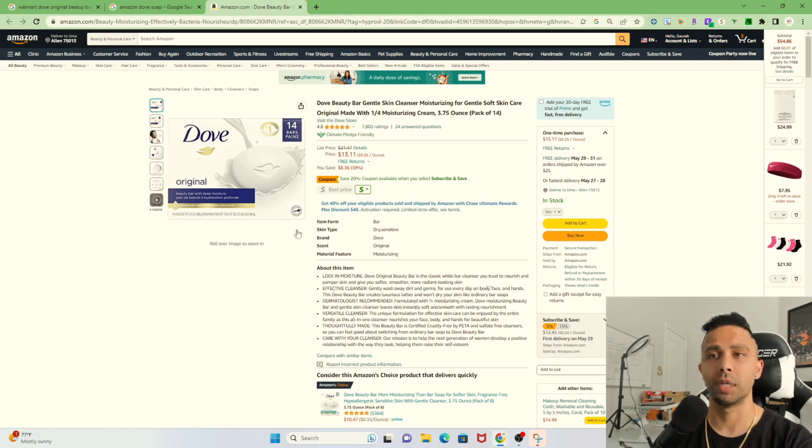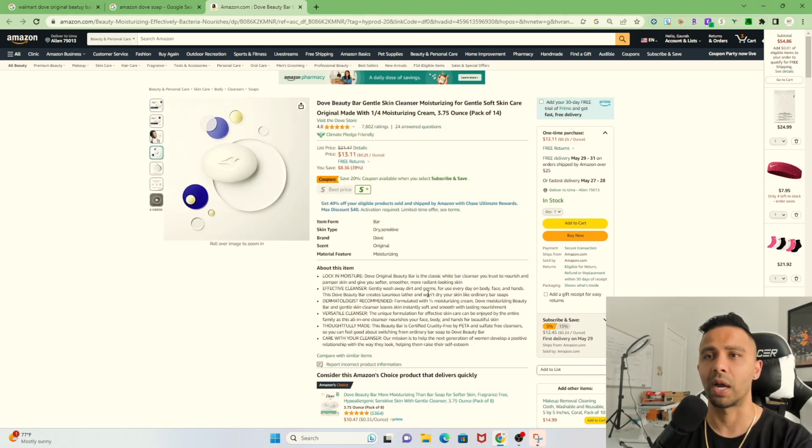Something else could be the logo or the trademark. Maybe there are pictures in here that are also in violation. Maybe you have to change the photos on there. If you can't change the photos, perhaps you can tell Amazon seller support, hey, I'm not able to do this. Could you help me out in some way or fashion? And again, it's a 50-50 chance. Hopefully they help you out. But these are kind of the main things.